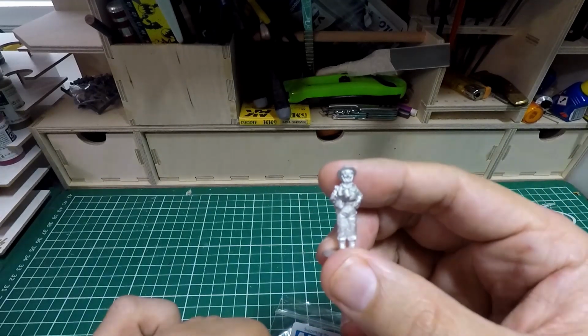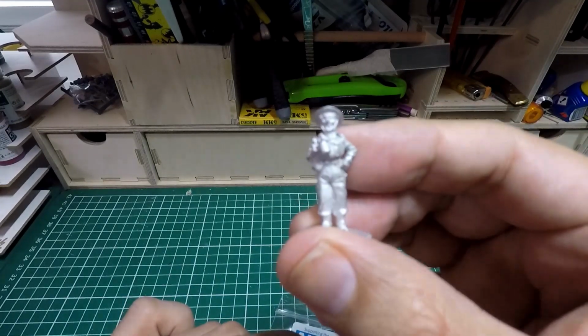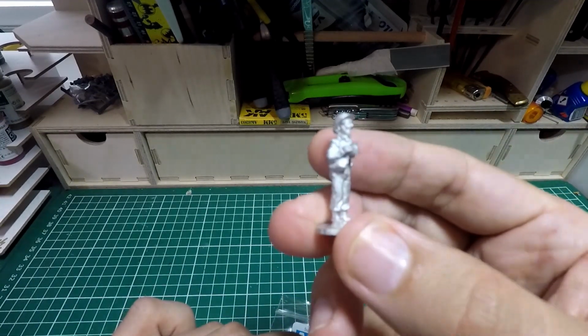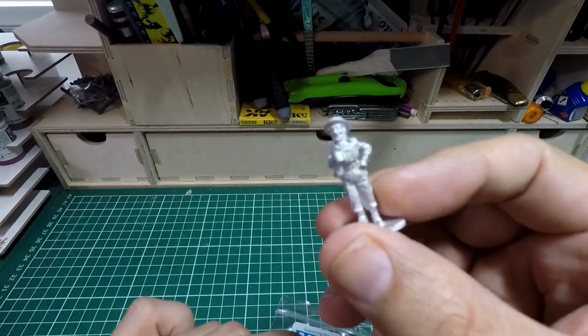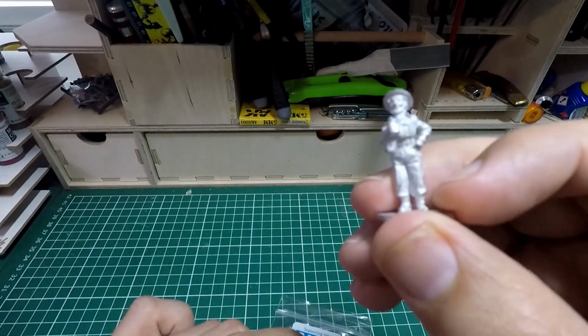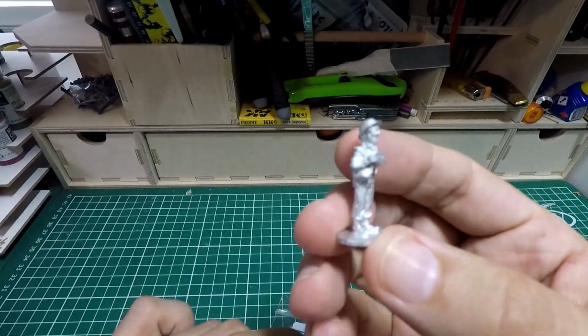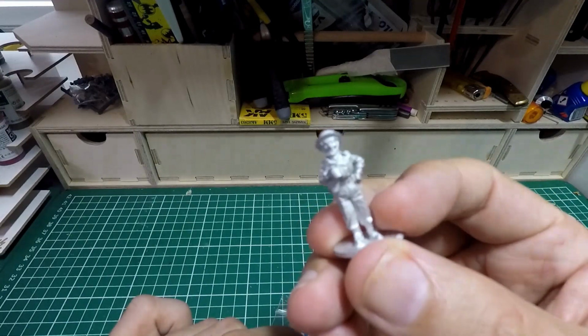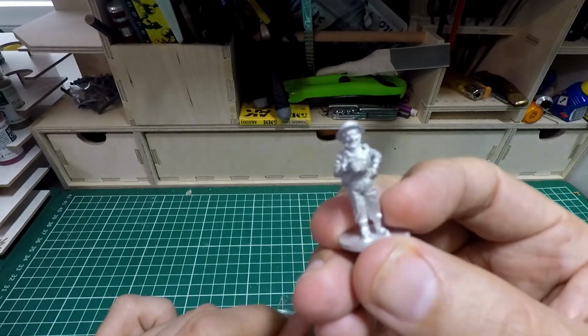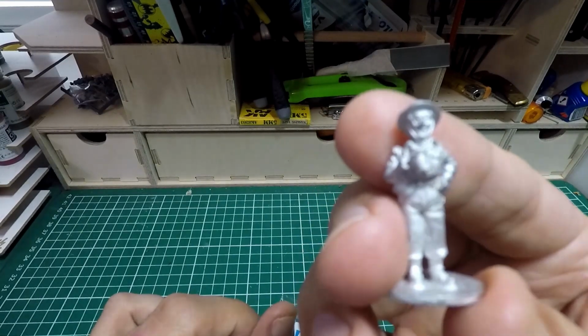So, you know, there were a lot of mechanics in the motor pool and things like that. However, this one here was based on a black and white photograph of a group of British Army nurses. I'm sure they were British Army nurses that were posing for the camera with their enamel mugs. And so it's a lovely little sculpt full of character based on the photograph. And if I can get that photograph, I'll put it up on screen so you can see the inspiration for that alongside the mini now.